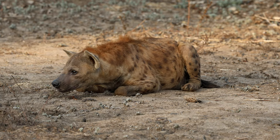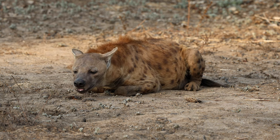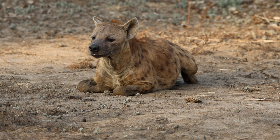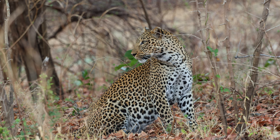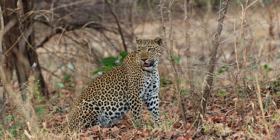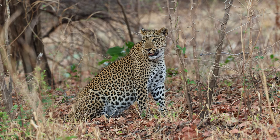The next day, we saw an adult being bothered by the flies. We also met up with the same leopards we saw the previous night.